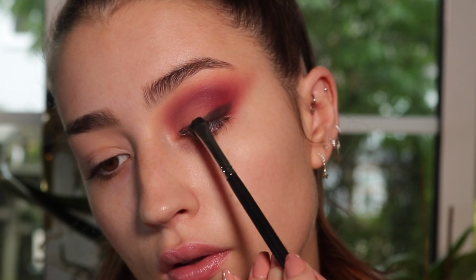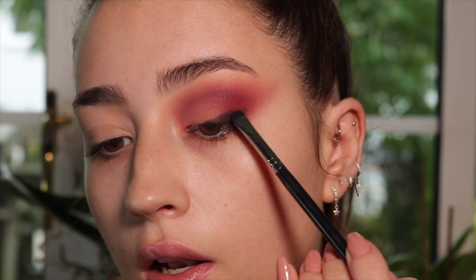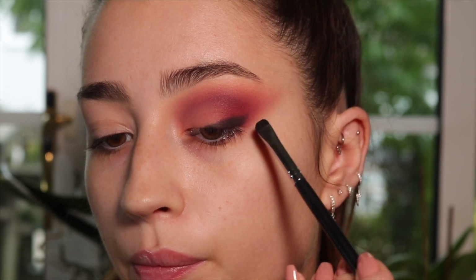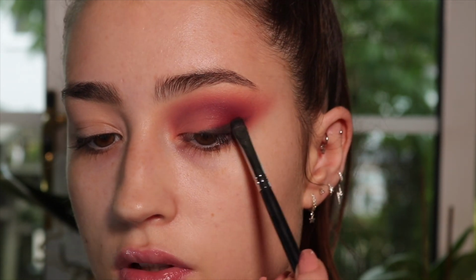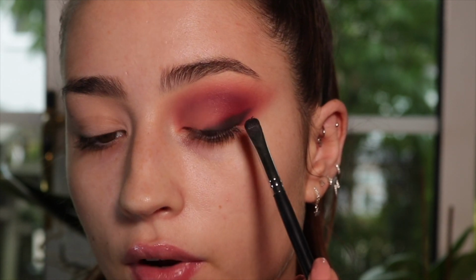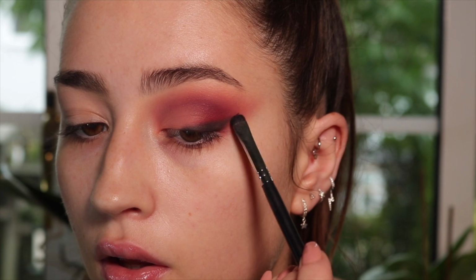So I'm just literally putting this on the outer part of my eye and kind of slightly doing it in a really messy wing shape. And then just on the edge of that, I'm patting over some of that burgundy shade just to mesh the two colours together so we don't have a harsh line.